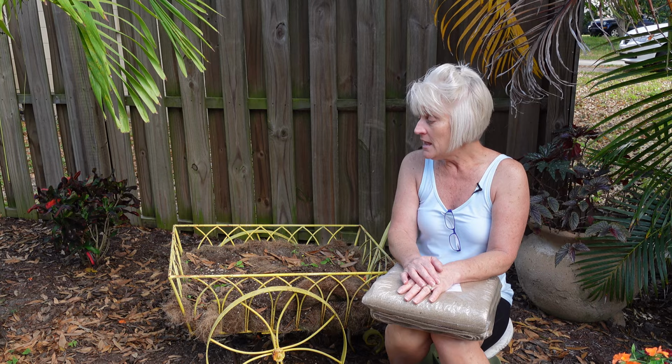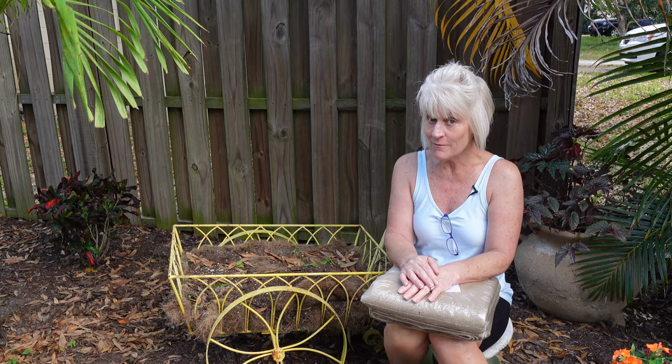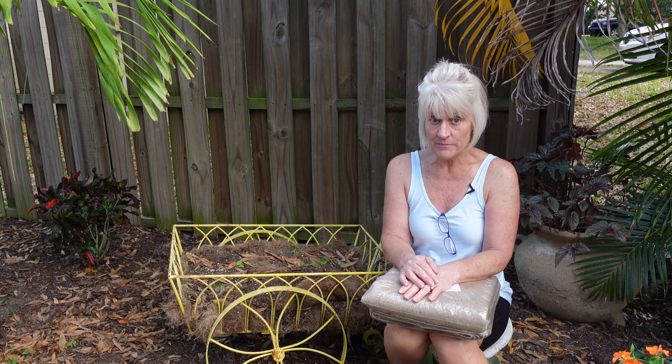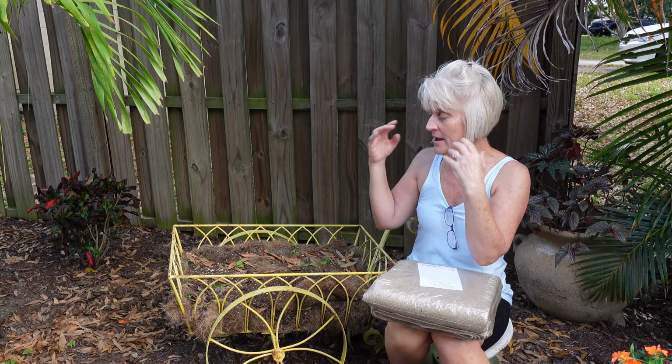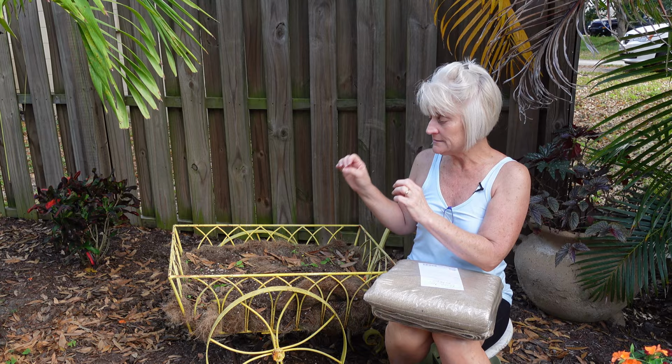Now, just to back up a little bit, in my hanging baskets, I haven't been having a problem with moisture control. I do have pretty much all of my baskets around here on drip irrigation, so they're getting watered quite regularly. But this is just me spitballing in my mind: because this is so large, I'm going to be having a lot more plants in here, and this is not going to have any kind of drip irrigation, at least not right now.